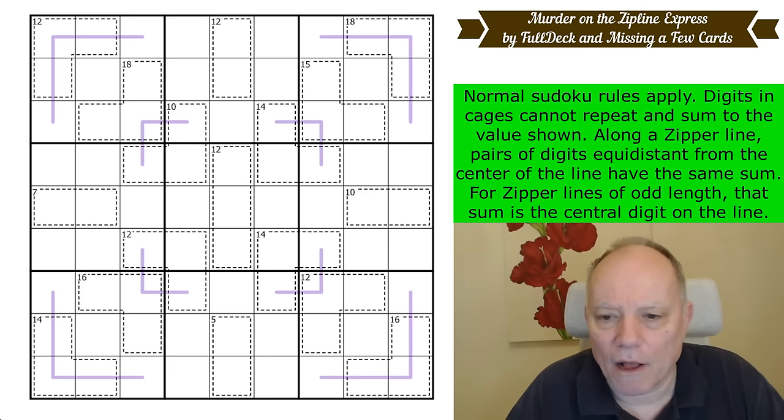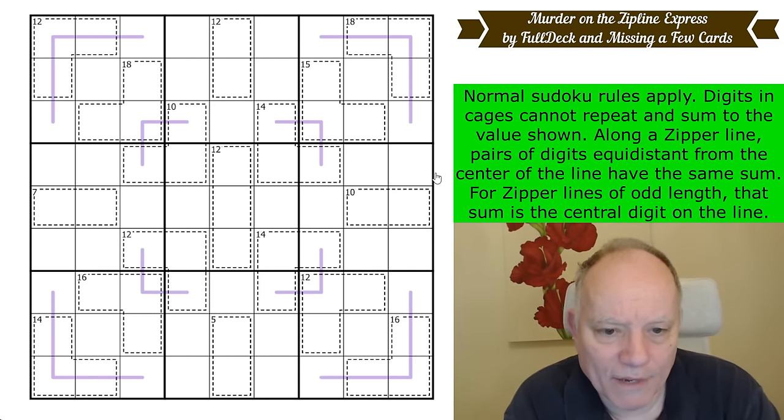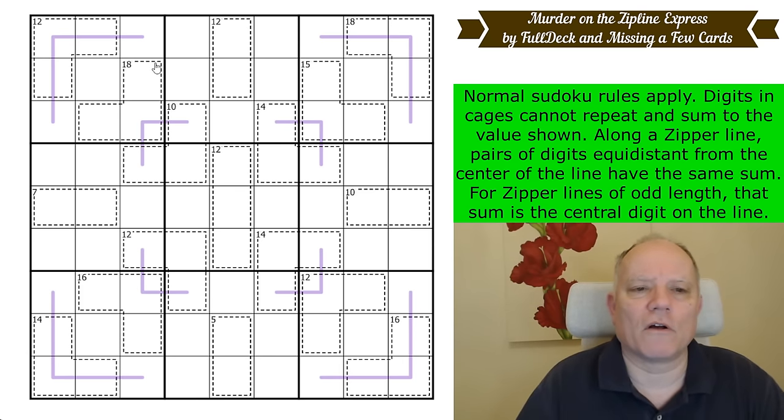Give it a try. I'm going to start now. Let's get cracking. Do we have any giveaway cages? No, I don't think so. Oh, we have a useful central column.